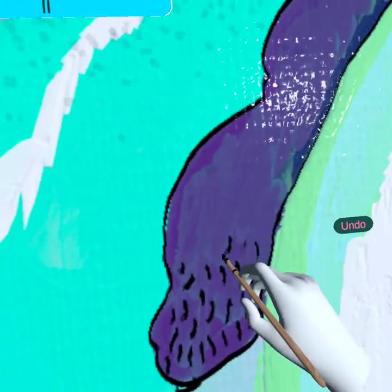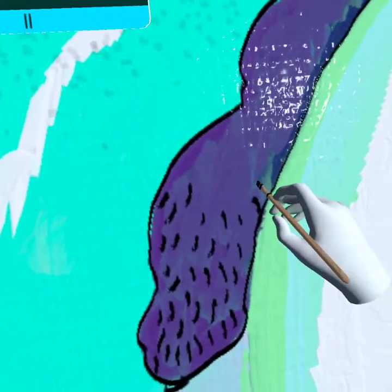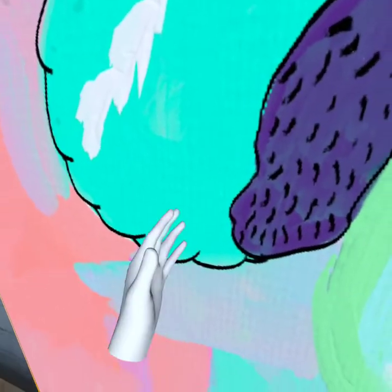Yeah. So in Procreate, I animate a lot. Anyone who follows my work knows this. So it's really interesting. Like, I'm not thinking about animation at all. I'm just thinking about this big purple hairy thing in front of me.